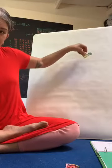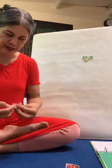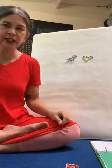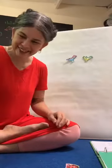We have some little characters here that are flying through the air, and we're going to make some more little characters. So what we're going to do today is an art project. Afterwards, we'll do some yoga, and then we'll end with a story. Yay!